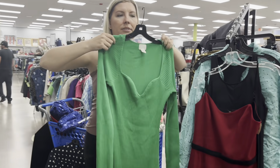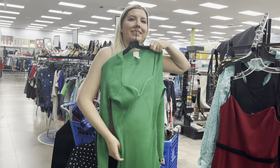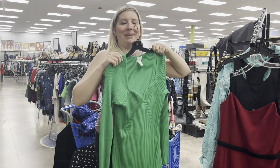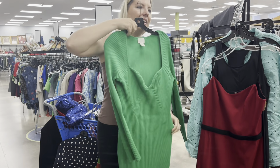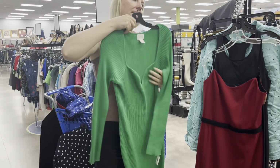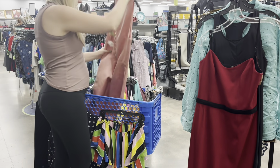Sadly, I did not end up getting that fabulous flapper number. I have too many of those already, and unfortunately that color doesn't work with my show's color scheme, but I did end up getting this green dress. This is so cute. I love the sort of sweetheart neckline, and it was in fabulous condition.